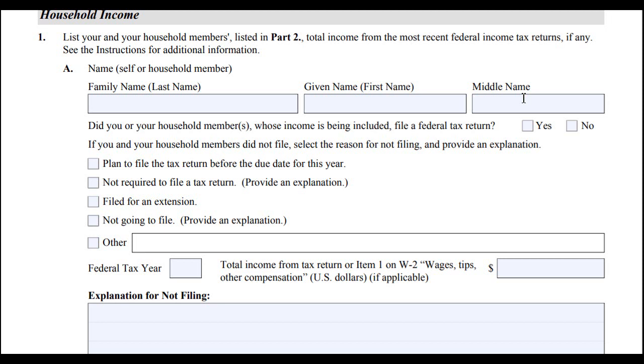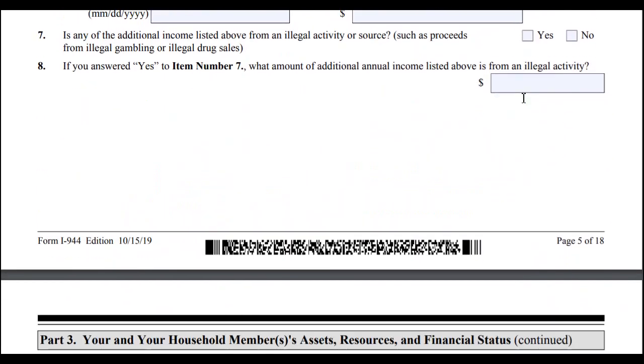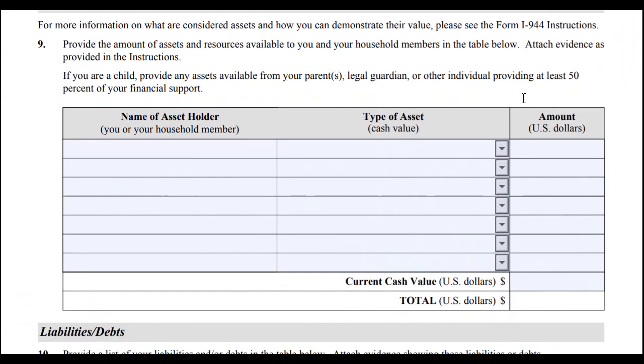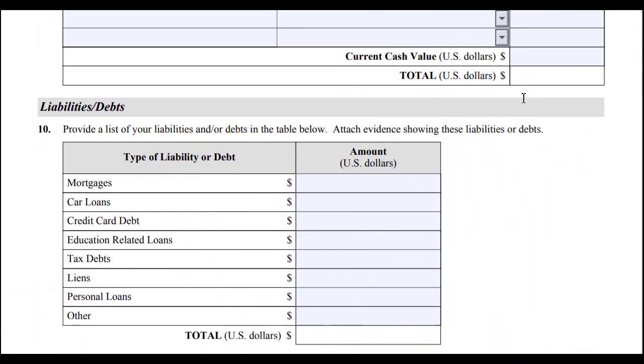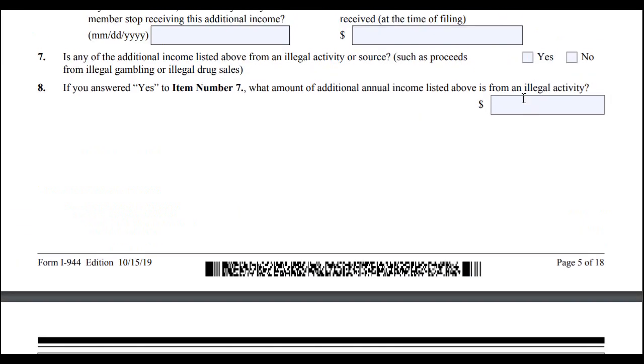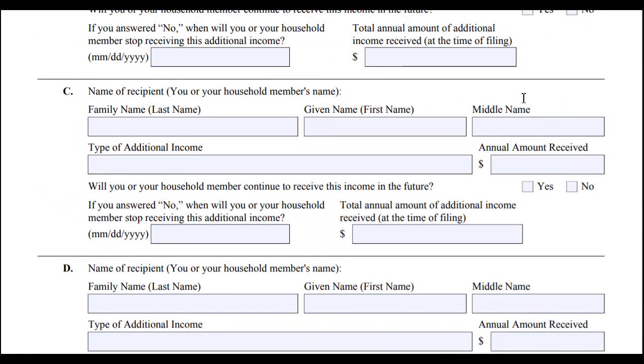So what's next after all that I explained to you guys? I know it's a lot, but hold on with me. The Form I-944 asks for a lot of information, as you can see when I'm scrolling down. That's why today I'm not filling it in, just going through it with you thoroughly and quickly, because it takes a lot of time and it's more personal information than anything. So it requires a lot of documentation as well, this one.